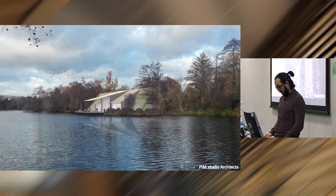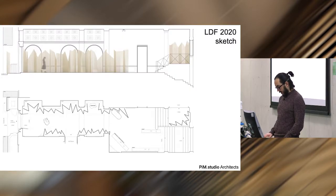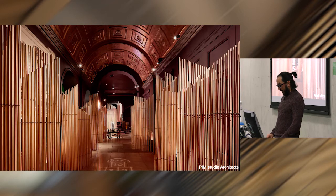I think, sorry, I will skip that, and I will go through these, if you allow me. It's a bit late. And this is an exhibition design we did for the London Design Festival last year, 2019, but never mind. It was an exhibition design for a design gallery.